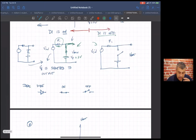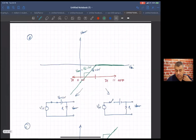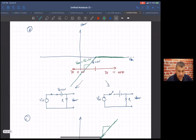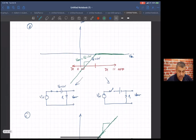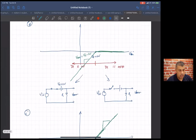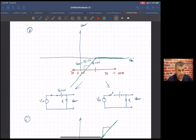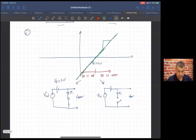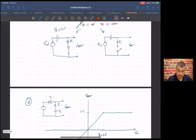So the rest of these are very much the same way of looking at the problems. Each time what I did was I looked at the circuit, went very negative, very positive, and decided if D1 was on or off, redrew the circuit, and then basically used that circuit to figure out what the equation was going to be. Okay, so that was problem 3.9.